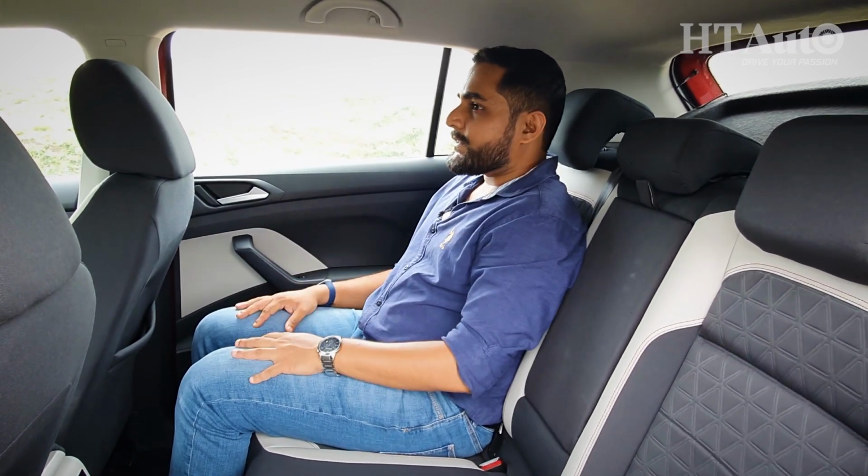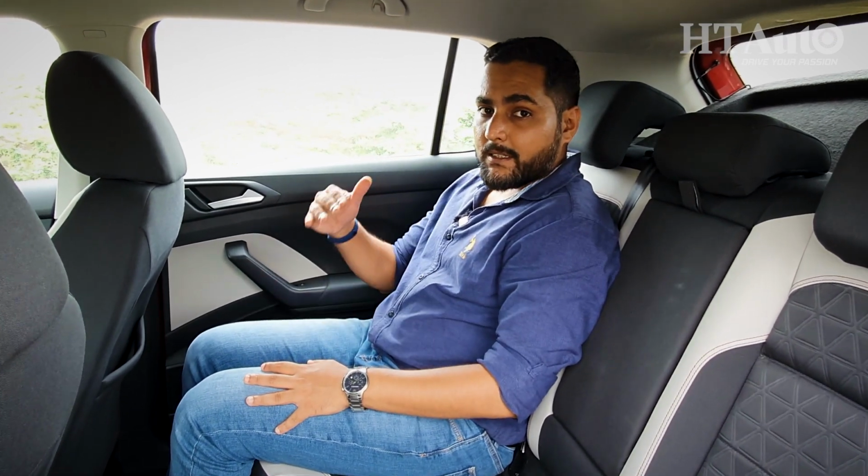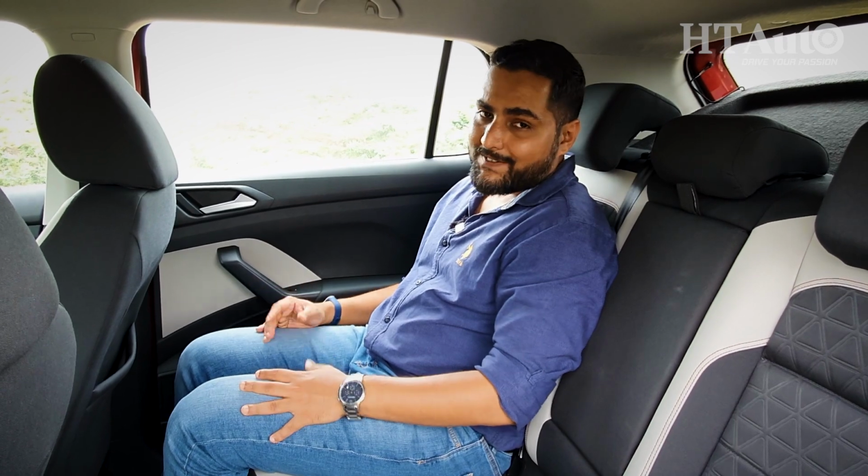The overall feel of the vehicle is pretty good. It's what VW aspires for in its vehicles. Now it's time to take a look at what's on offer on the front seats, and remember, there are subtle differences between the automatic and the one that we are focusing on now, the manual. So let's take a look at how the manual transmission's interiors are.